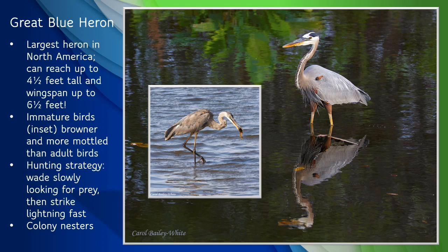Sounds prehistoric, doesn't it? Immature birds, like the one in the smaller photo, are browner and more mottled looking overall. They haven't yet developed the striking black and white head markings of adults. Their hunting strategy is to wade slowly in shallow water looking for prey, then strike lightning fast.